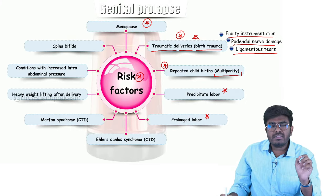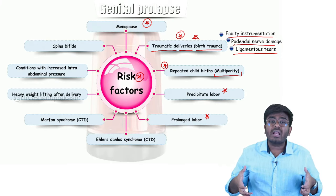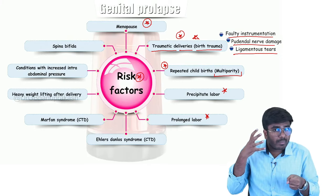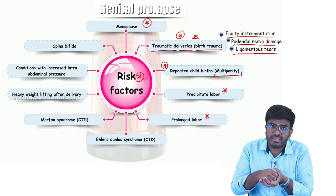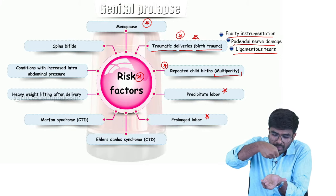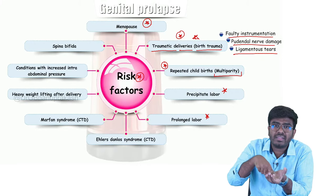Prolonged labor means labor taking too much time. So during this period, what's happening? All her pelvic muscles are getting contracted. Now, try to understand, the baby's head is compressing the musculature in the pelvis. Imagine this is the baby's head. The baby's head is actually compressing the pelvic diaphragm for too long a time. So what happens to the blood supply in the surrounding area?